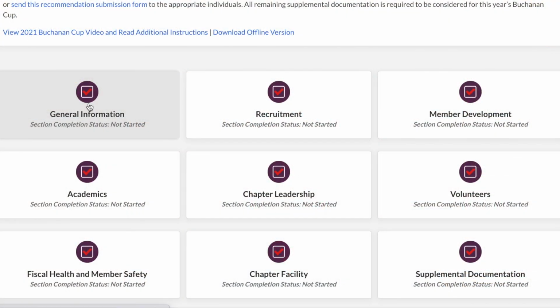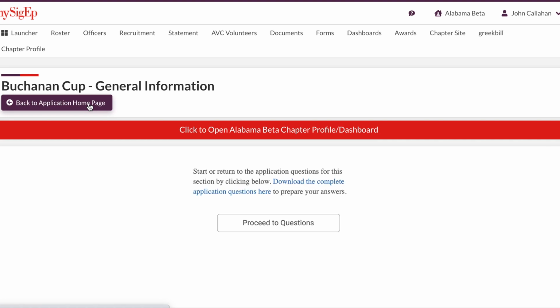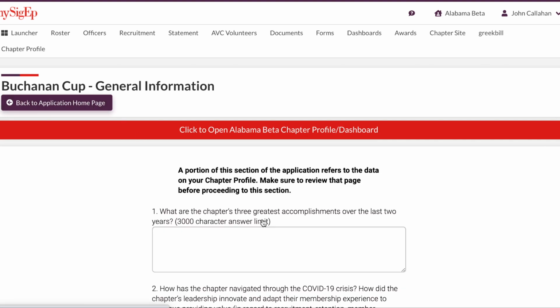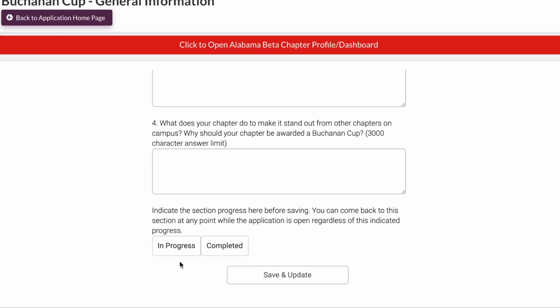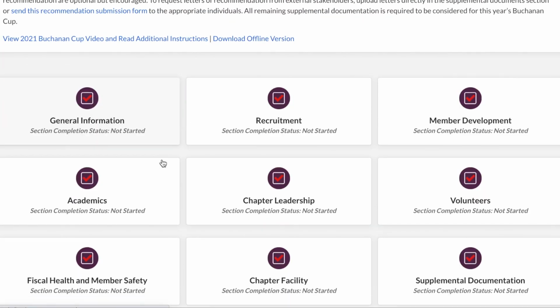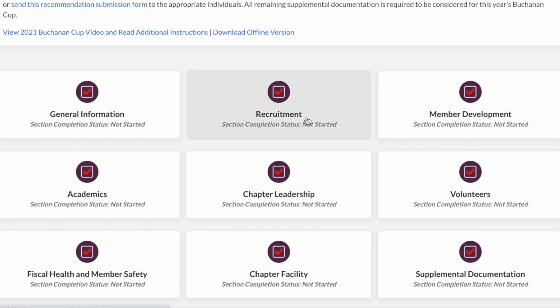Within each section, you'll be given an opportunity to indicate whether the section is in progress or completed. This is your way of indicating when each question within each section has been answered to your satisfaction. Switching the status to completed does not prevent you or others from continuing to edit your responses within that section. On the main page of the application, you'll be able to quickly see which sections still need to be completed.